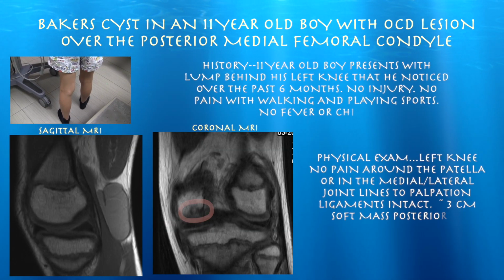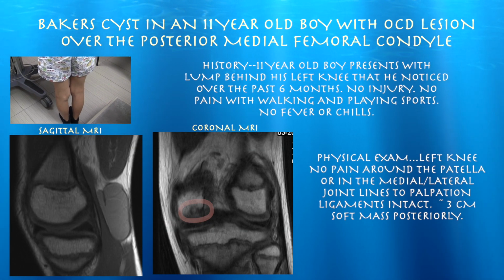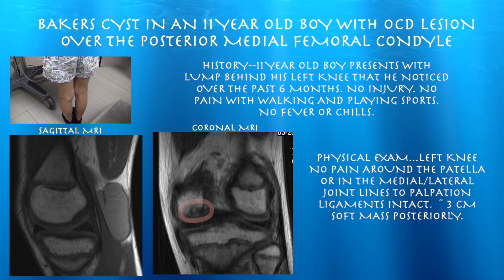So here's our 11-year-old boy complaining of about 6 months of a lump in the back of his left knee, and really no symptoms other than just this lump. Physical exam really didn't show much other than a large mass in the back of his knee.